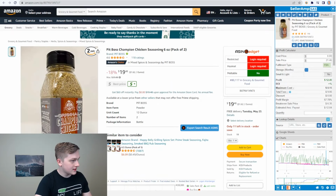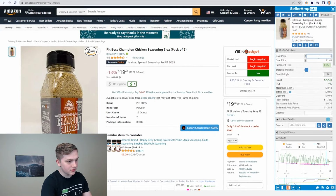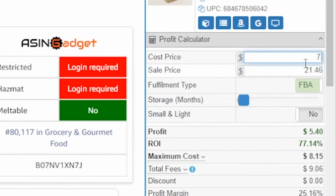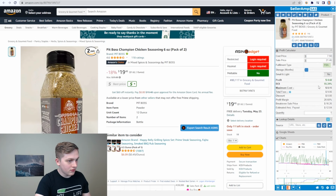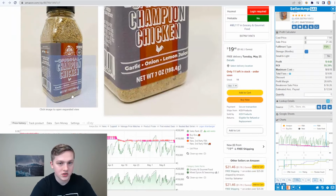Let's see, are we looking at a 7-ounce, 6-ounce? So Champion Chicken, $3.99 times 2. So it's actually a bit of a bigger bottle. It's going to cost us $7.98. Profitable, good ROI. This is where the title says 6 ounce, but the image actually shows 7.